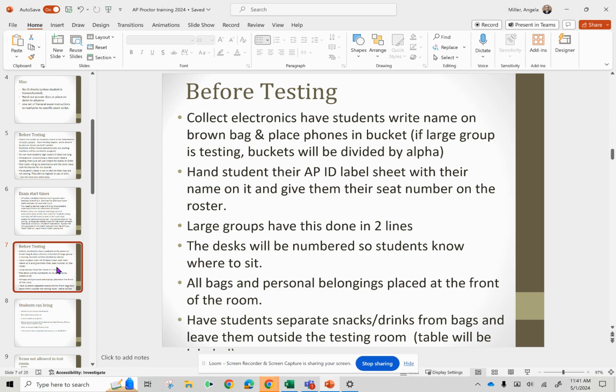And then we will always have a table where students can separate their snacks and drinks from their bags and be in the testing room. Now in the gym, they probably won't ever be outside the testing room, but they will be on the perimeter, and then the kids can step outside when they're eating or drinking to have a snack.